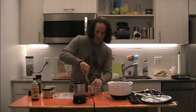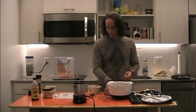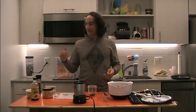2 teaspoons of miso paste. I've never done it before. I wanted to give it a shot. Again, don't go overboard if you're experimenting. 1 or 2 different ingredients, a little more, a little less. This time around, we are adding in the miso.